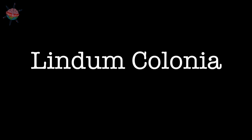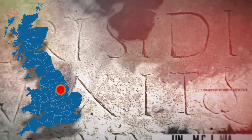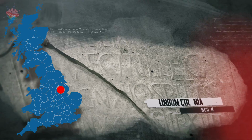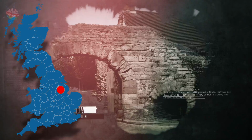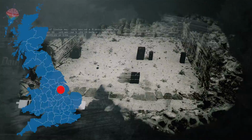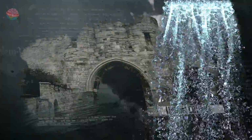Lindum Colonia, Lincoln. The city of Lindum was built around a Roman fortress. Not long after the fortress was built, it became a place for retired soldiers to live. The city itself had two parts, each with its own wall. Archaeologists have excavated the remains of the forum, town square, kilns, baths, temples, buildings, and shops. There was also an aqueduct that transported water from a natural spring using ceramic pipes.